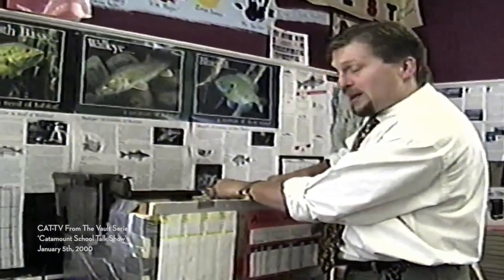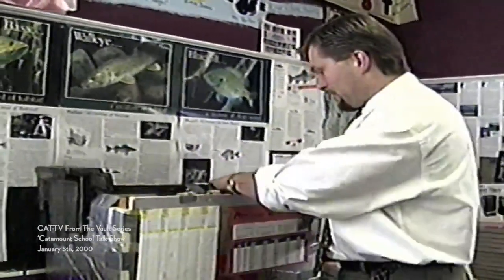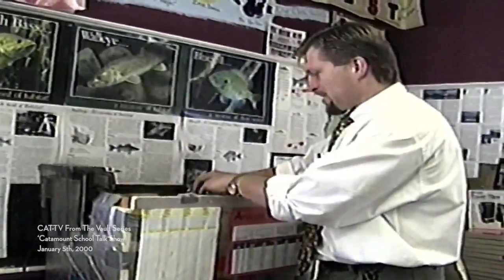What we've decided as a class is we're going to take a little hike, and we're going to take our fish somewhere and release them in the wild after we're done hatching them. But we've got a lot of work to do before that. A lot of math, a lot of charting, and a lot of science, a lot of everything. We're pretty excited about this.